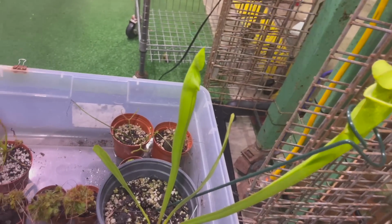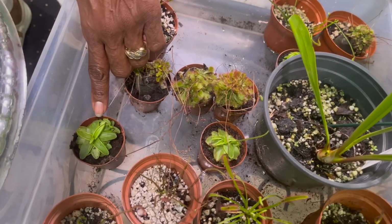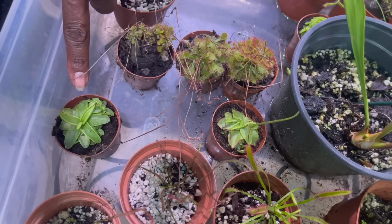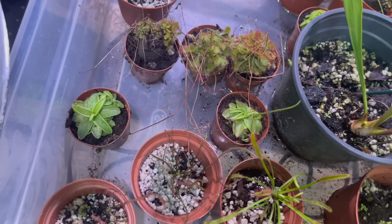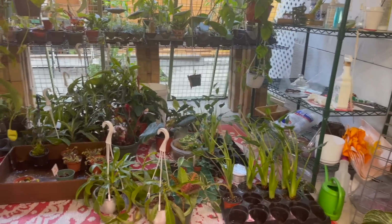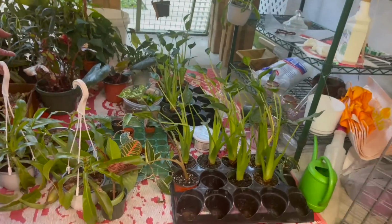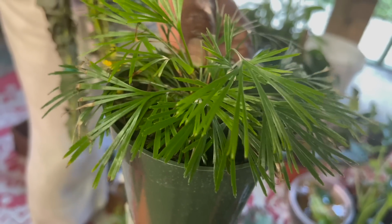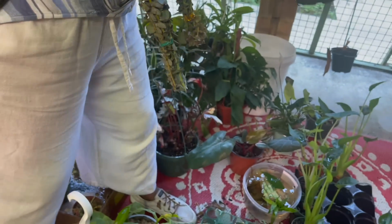Okay. But what is this one right here? Now, this is your pinguicula. That's your butterwort. How much is that? Now, this one is $12. $12. Something that's really different. And this one. Eyelash fern. Yeah. Okay. Yeah, it does look like a palm.